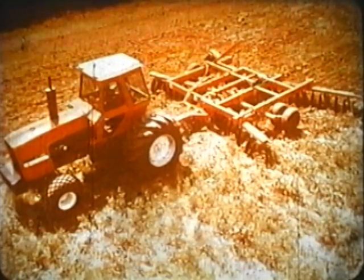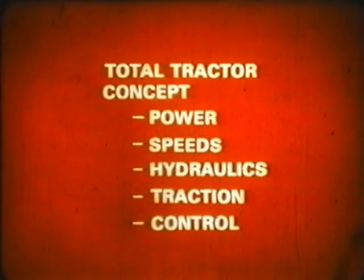Four-wheel drive power at two-wheel drive price. It just could be your most logical equipment investment if you have mile-long crop rows and horizon-reaching grain fields. 7080 Total Tractor Concept. A working combination of power, speeds, hydraulics, traction, and control.